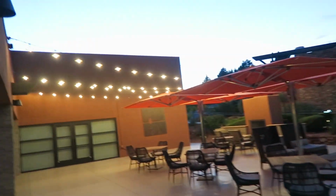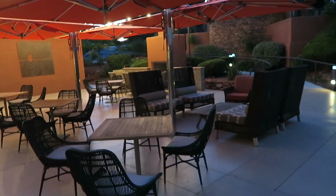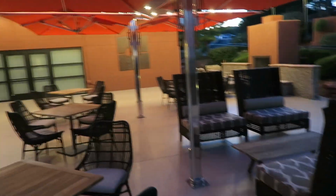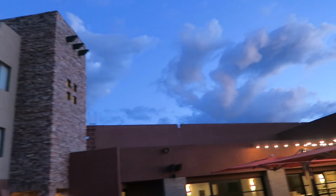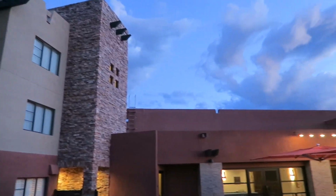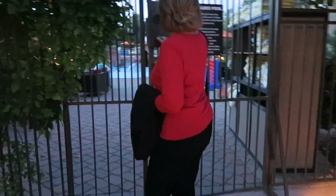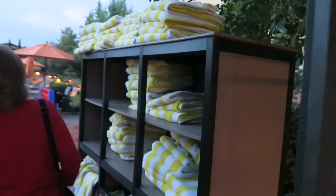Oh, I love the lights out here. This is really nice. I feel like I remember sitting out here when we stayed here before. Ooh, look how pretty the clouds are right now. So nice. Oh, look at the little splash pad. Oh, this is so nice at night.